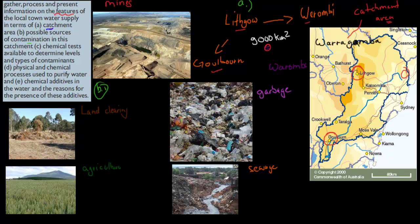There are a few mines in the area. These mines can have runoff, which means there could be some rain that covers this mine, and then some of that rainwater might end up in the river, right? So this is where we can have some pollution. And remember, that's where some of the actual heavy metals can come from. So there might be some runoff from the mines, abandoned mines, older mines, and a source of heavy metal pollution that comes from those mines.